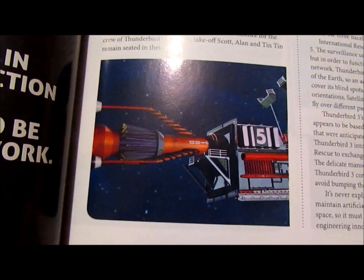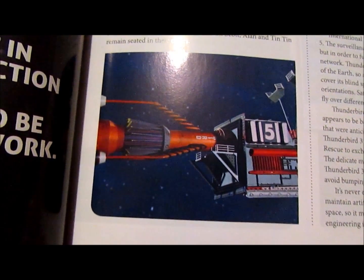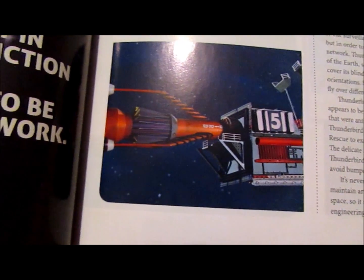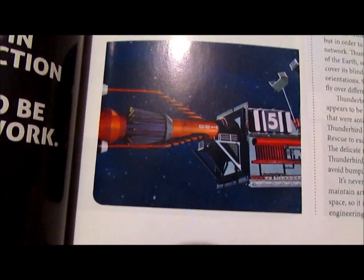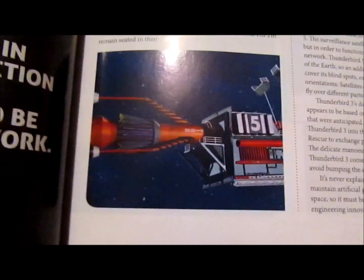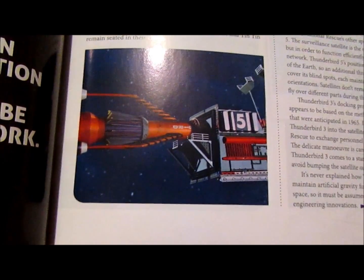It is never explained how Thunderbirds 3 and 5 appear to maintain artificial gravity for their crews whilst in space, so it must be assumed that this is another of Brains' engineering innovations.